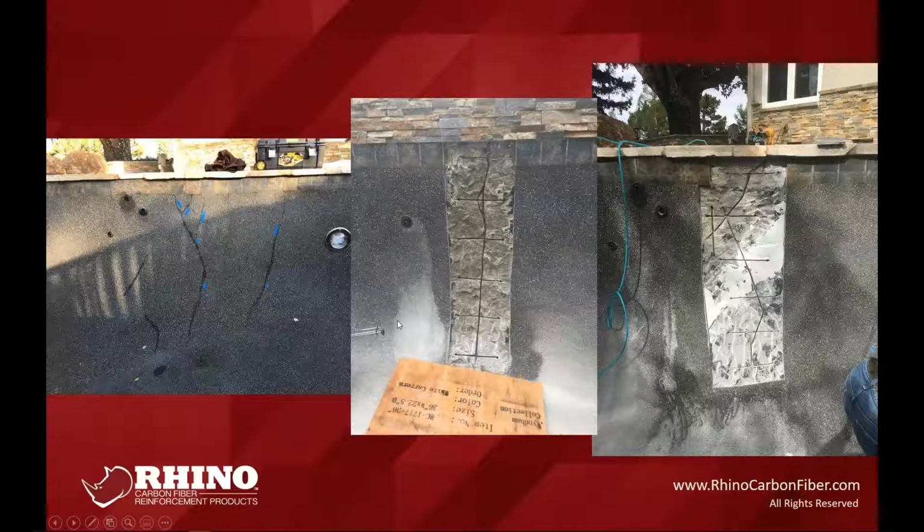This is a crack repair in a pool. Very similar in nature to the one that's in my pool in my backyard. I have 6 Cracklocks in mine as well. This is done through a PebbleTech deck. It went down to the gunite. They marked off the cracks. They went down to the gunite, determined this one actually went into the gunite, and used the Cracklocks to repair it.